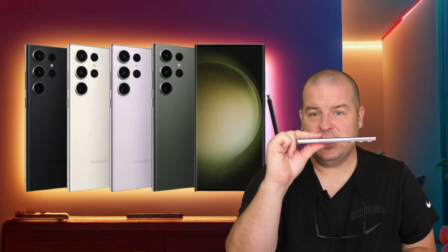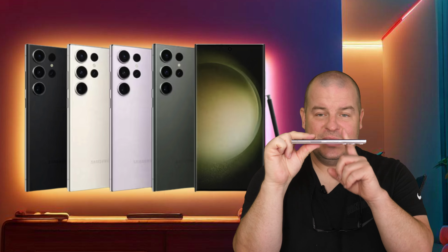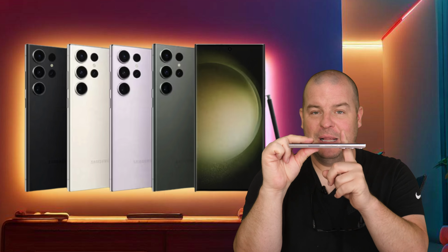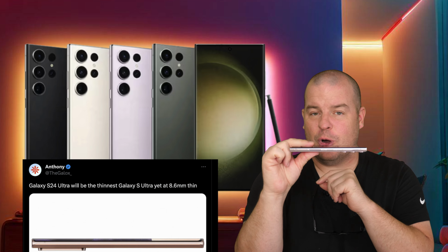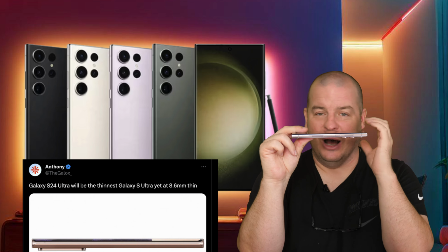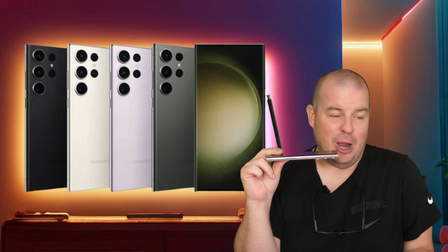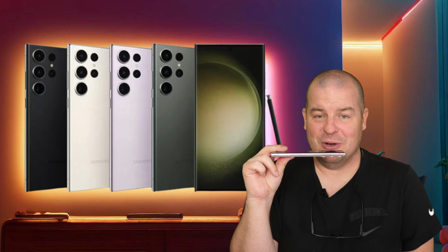And our last story, I've kind of mentioned this before, but I want to put some extra emphasis on it. If you think that the S23 Ultra is very thin, well, the S24 Ultra is going to be even thinner. Right now, this is 8.6 millimeters thin, and the S24 Ultra is going to be 8.3 millimeters thin. So it's going to be even thinner, guys. Now, a millimeter isn't a huge amount, and then you drop down into the tenths of a millimeter, it's even less. But those are things that you'll be able to feel.